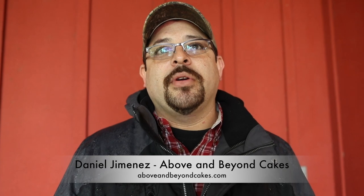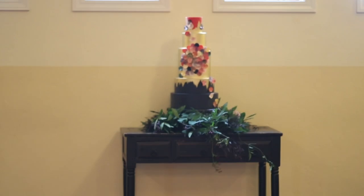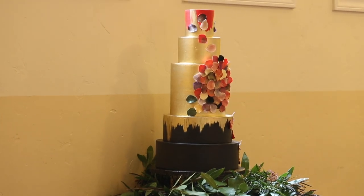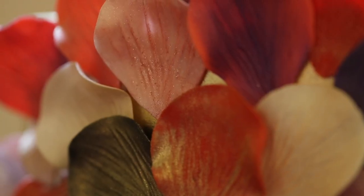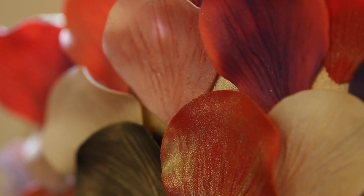So we really just went for it in terms of the black background with the gold and then the transition into the red at the top. We went for a really sharp transition with the gold streaks as opposed to a softer ombre. And with the flower petals, we really wanted to incorporate all of the different types of colors in the shoot into the petals themselves. You'll notice that if you take a closer look at some of the petals.